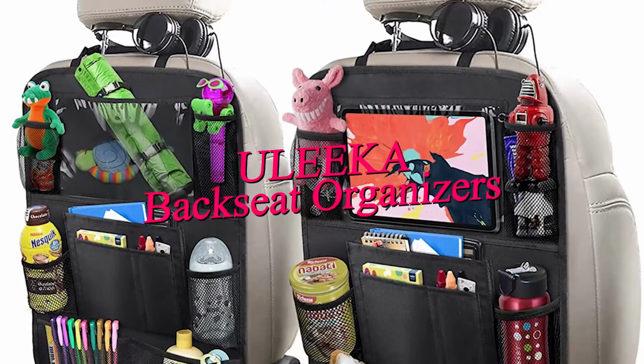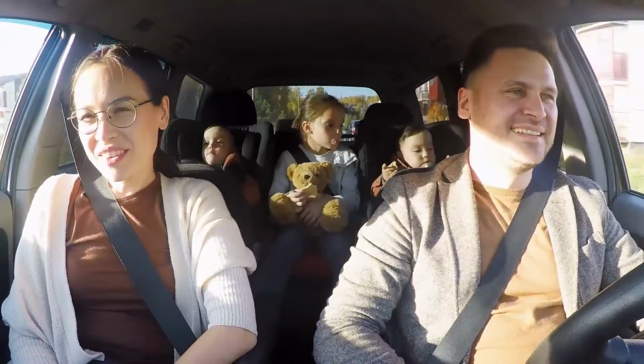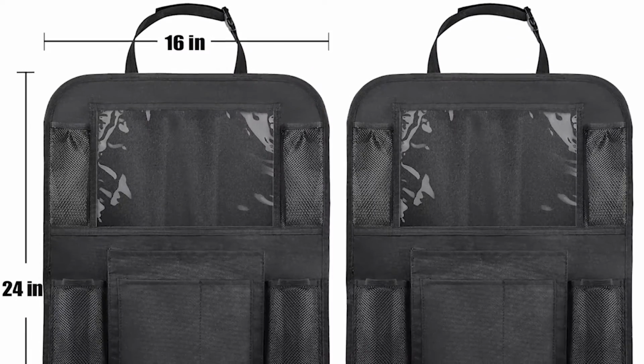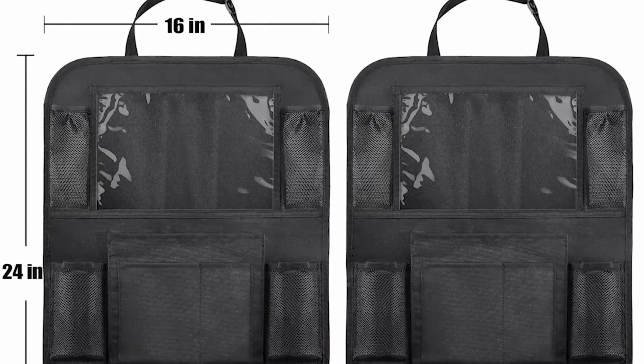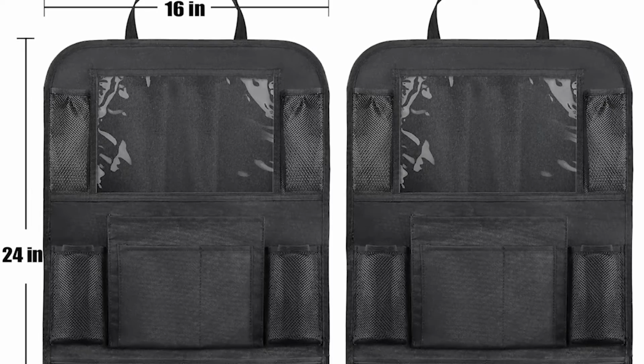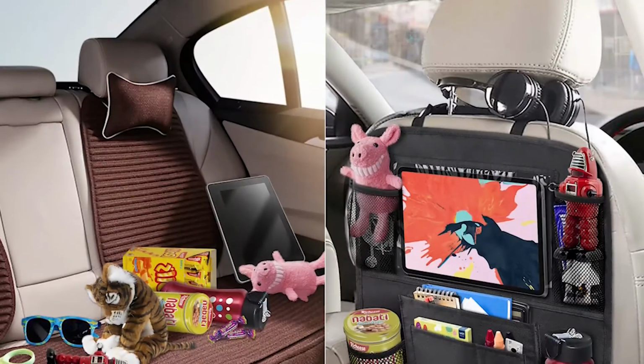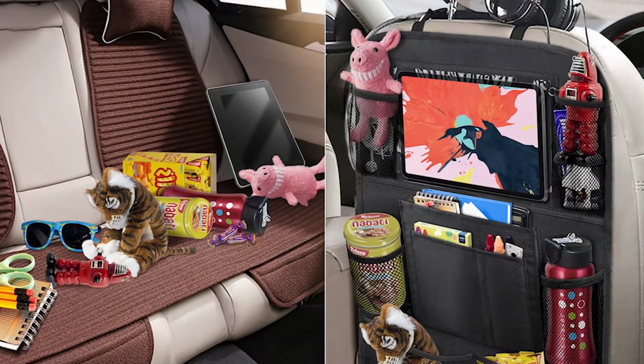ULEEKA Backseat Organizers. If you have kids, save yourself from a potential migraine by getting a set of backseat organizers. This alternative from ULEEKA measures 24 inches by 16 inches and uses flexible beat and bottom straps for simple installation. Water-resistant and machine-washable fabric make for easy care. You can even wipe them down with a moist cloth to keep them clean.